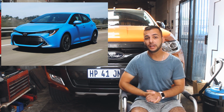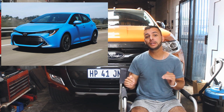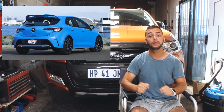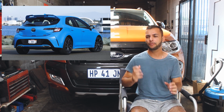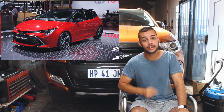It is 40 millimeters longer, 30 millimeters wider and 40 millimeters lower, and I think that's what's really adding to the car's beautiful stance. It does look very similar to me to an Opel Astra OPC. I'm getting a lot of OPC vibes from it, but it does look really good.